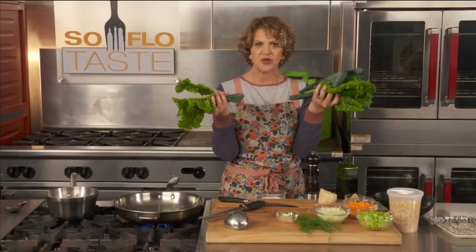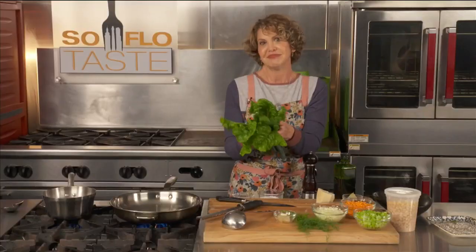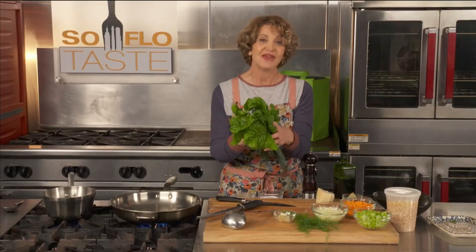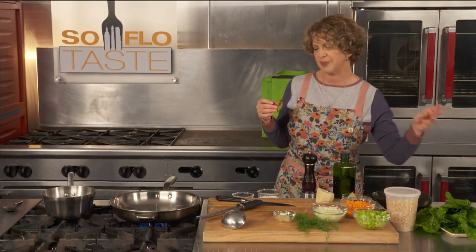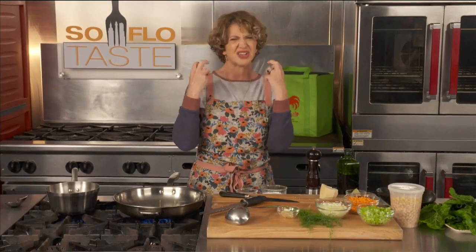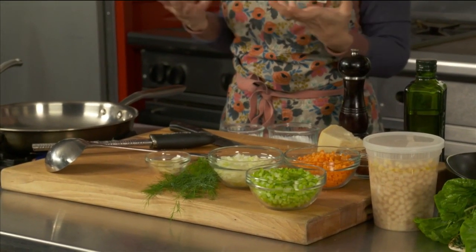So grab your favorite leafy greens, grab some you've never tried before. Maybe you can try them for the first time and you might fall in love with them like I have. Well, I've kind of always loved them. There's something called chicory that's so yummy. You might love all these things raw because you really have to chew a lot to get through to them, but you might love them braised.